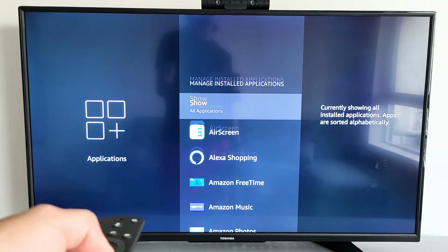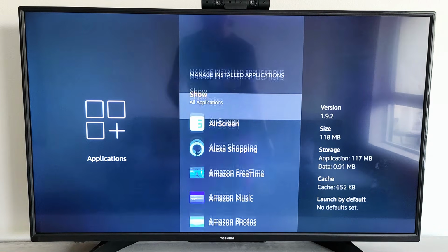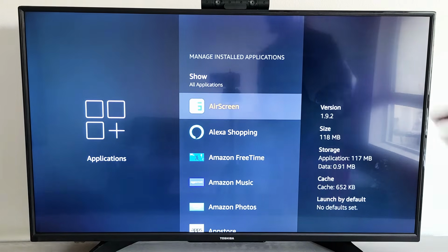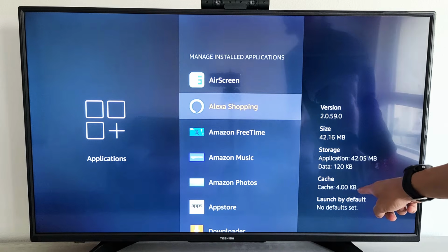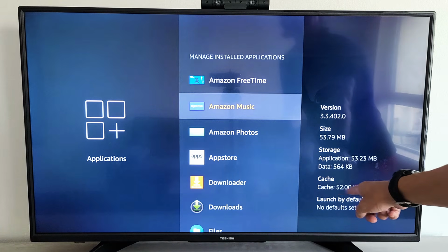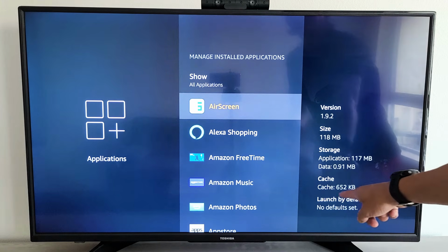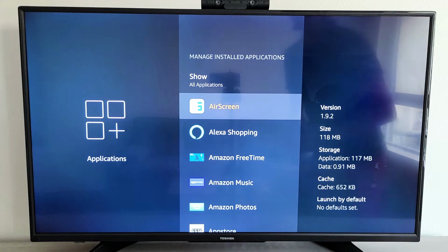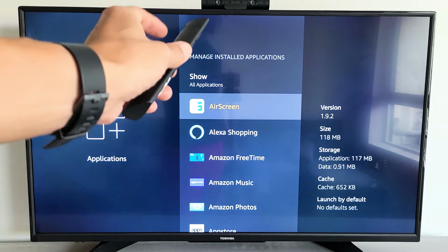Now the trick is here, what we have to do is we have to go through all these apps and we have to make sure that the cache is 0, okay? You can see I have cache right here. I have 652 kilobytes. There's 4. This one's 0. I don't have to do nothing to there. 52. So some of them might have 0. Anyway, all the ones that have cache available, what I want you to do is clear out the cache, make it 0 on all the apps.